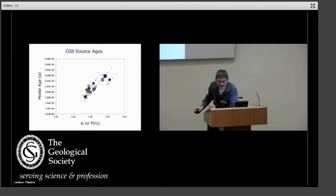So this is the money slide. This is the lead age that I told you conceptually how we do. And the lead ages of ocean island basalts range from about 2.5 billion to 1.6 billion. So you can think of that as about the time it takes for them to go from the surface to the deep, heat up, pop back up again. And it's anywhere from 2.5 to 1.5 billion years.